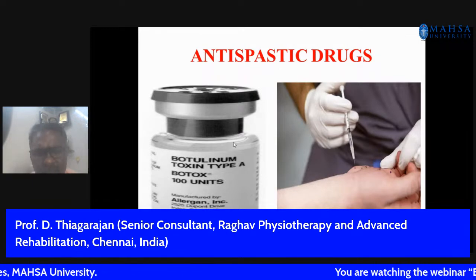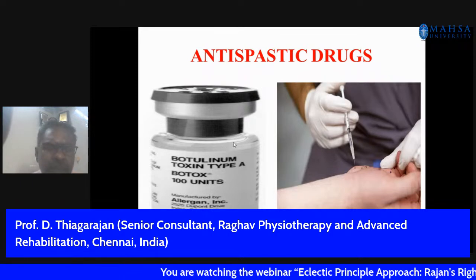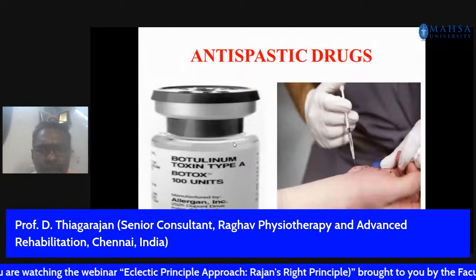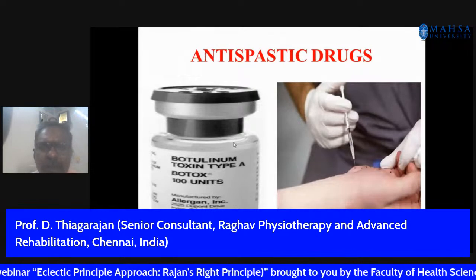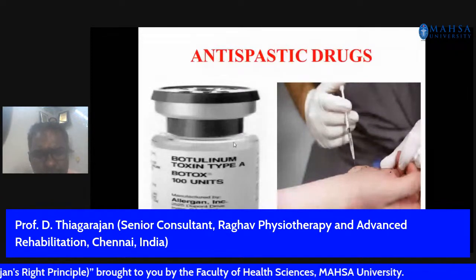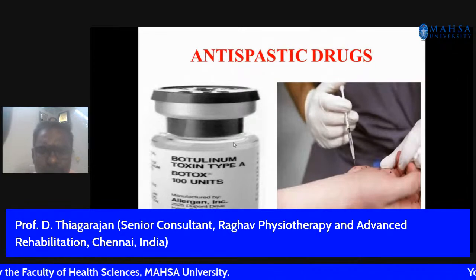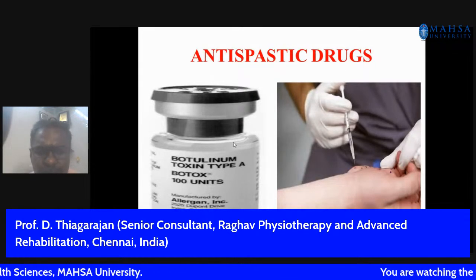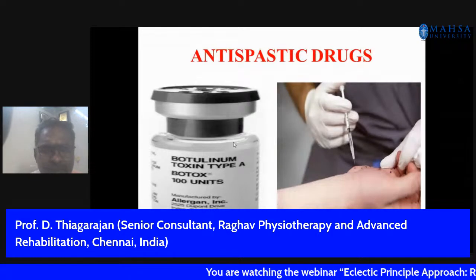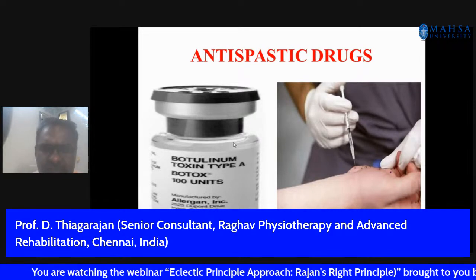These drugs are useful in spastic hemiplegic cases, especially if it is modified Ashworth scale 1+ or 2. Definitely, these antispastic drugs will help. One thing we should understand in this: we should not worry about the side effects of antispastic drugs, because they will be prescribed in such a way that the client is not getting any harmful effects with these drugs.